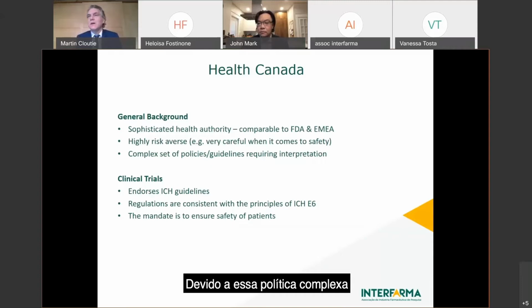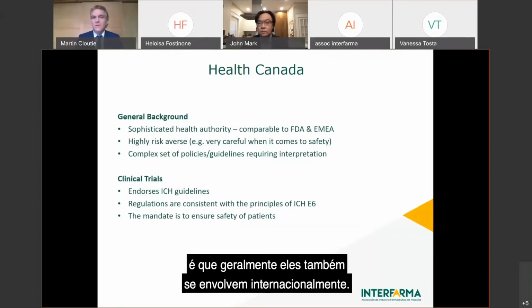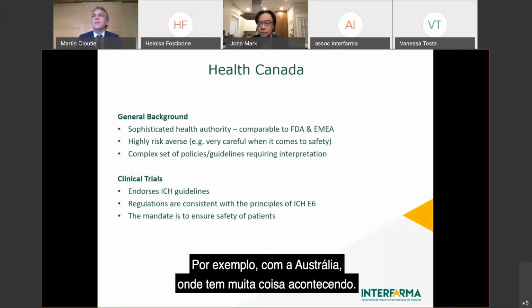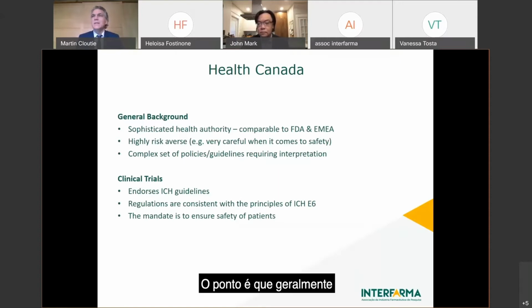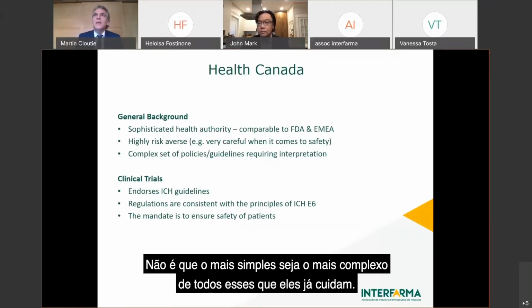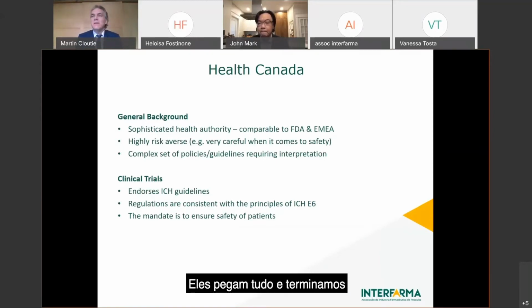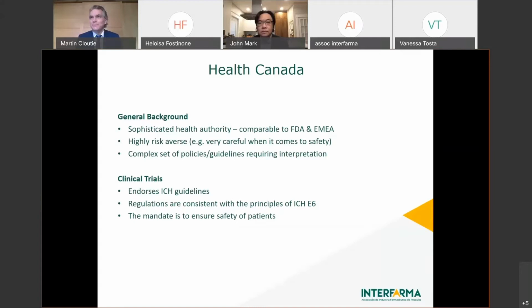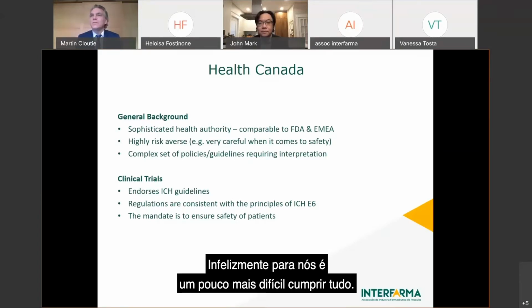They do have complex policies. Usually they're also involved internationally, so they discuss with Europe, with the FDA and other agencies, like Australia and Swiss Medic. The thing is, they take everything from all the other agencies, so it's not the simplest, it's the most complex of all. We end up having very complex policies, because they take a bit of all the exceptions of everyone. So usually in Canada, it's the most complex one. Unfortunately for us, it makes it a bit more difficult to comply with everything.